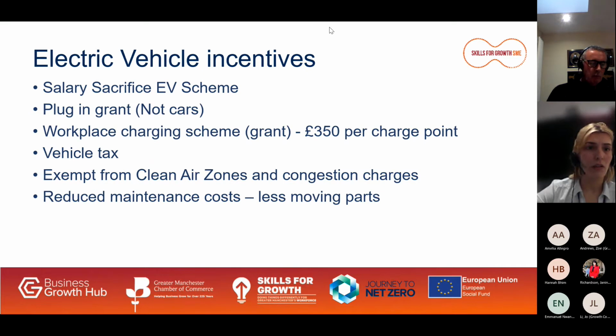So what are the different incentives for electric vehicles? A lot of companies and organisations will have a salary sacrifice EV scheme. That's like the cycle to work scheme, where you pay for your bike pre-tax, and lots of organisations will offer that, where you pay for your vehicle before tax to benefit from the salary sacrifice.